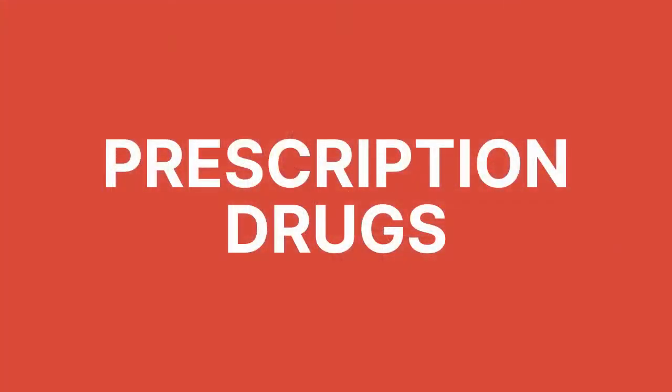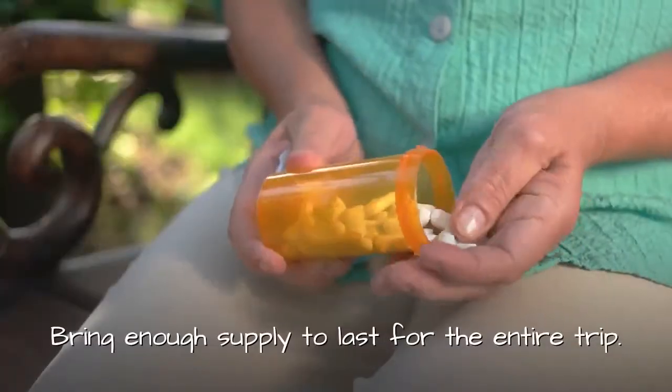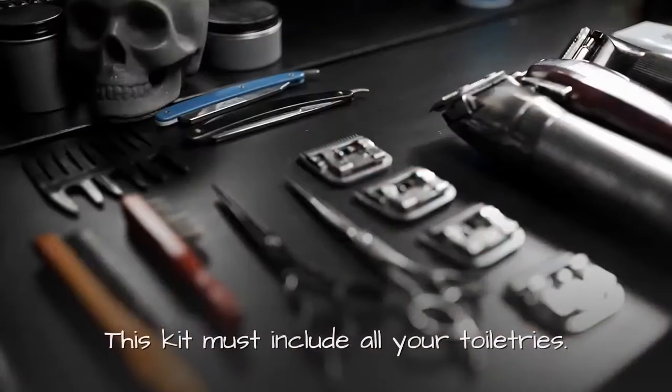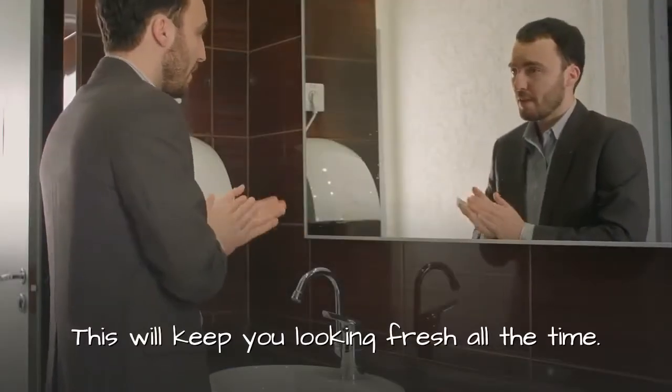Prescription drugs. Remember to bring along whatever medication you are taking. Bring enough supply to last for the entire trip. Personal hygiene kit. This kit must include all your toiletries. This will keep you looking fresh all the time.